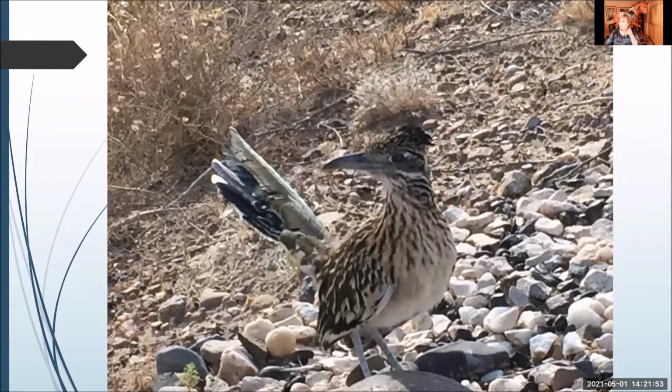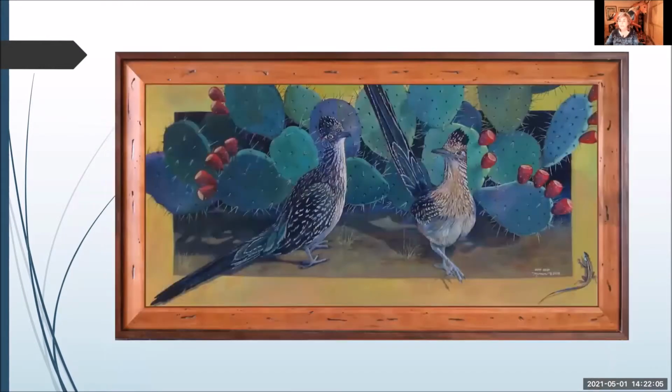I was walking on the top of the dam, and this roadrunner was walking along in front of me. And as I was clicking my camera on my phone, he was real interested in the noise and came up and almost walked beside me, got in real close.